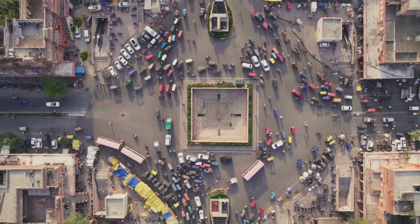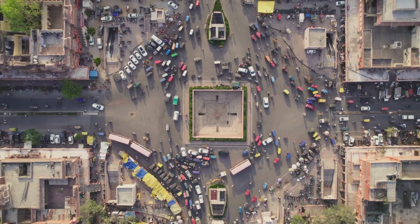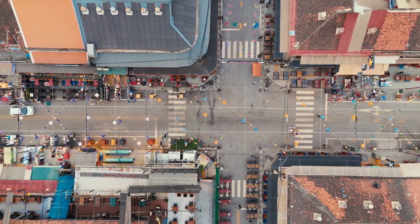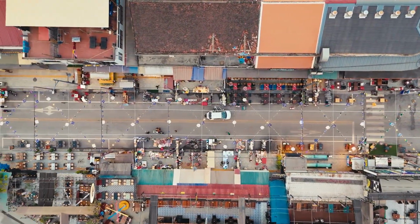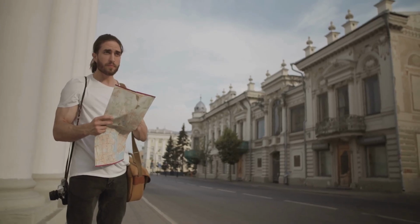Cities are exciting and vibrant places. They are hubs of culture, commerce, and endless activities. The energy is palpable and the opportunities seem limitless. From the towering skyscrapers to the bustling streets filled with people from all walks of life, cities are truly the heartbeats of modern civilization. But they can also be confusing to navigate, especially if you're new in town.